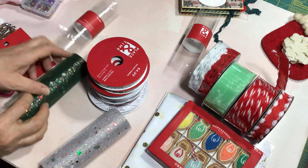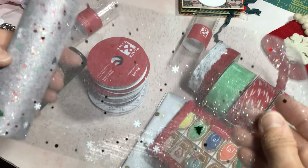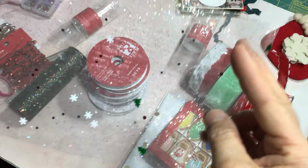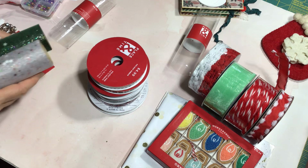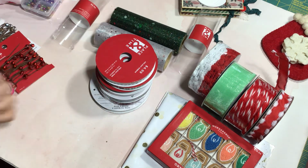And then the other one is similar, but this is on a silvery white background. Isn't that just beautiful? So again, 70% off. Regularly these were $6.99, so I got them for a steal. And these are going to go into my Christmas crafting bin for next year, obviously.